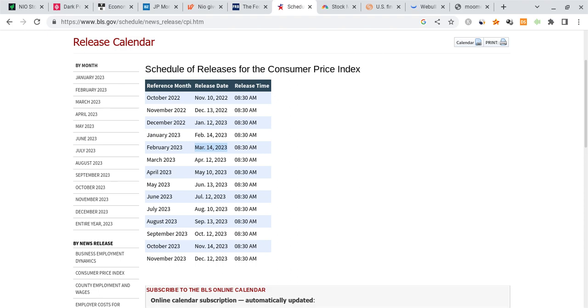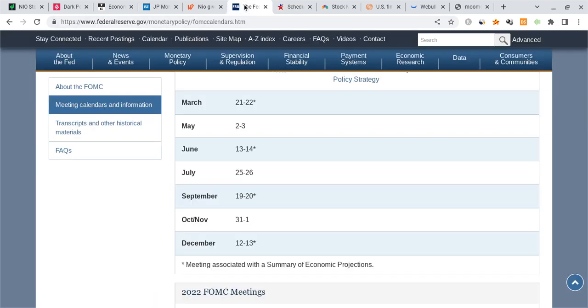That's when CPI is coming. That could actually change everything for the rally, so be very careful. That's 1 week before the FOMC meeting on the 22nd of March, right?